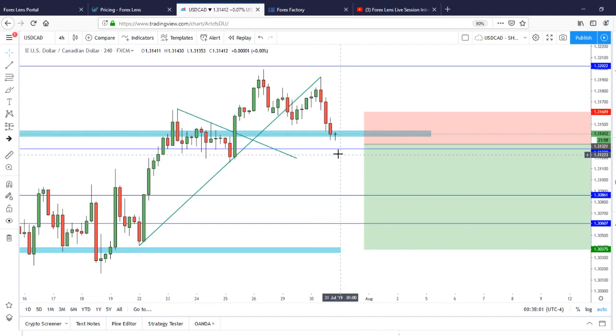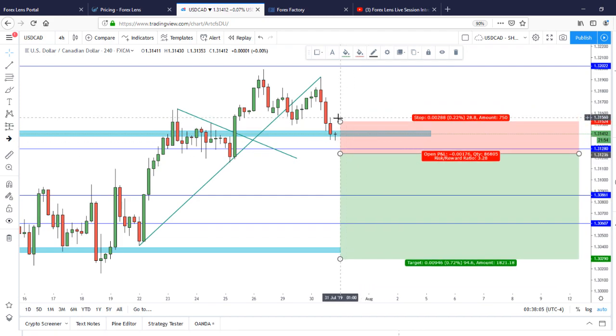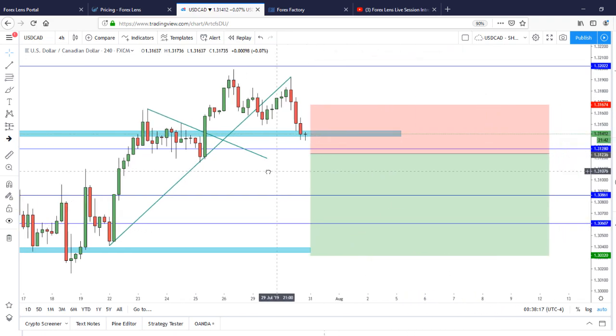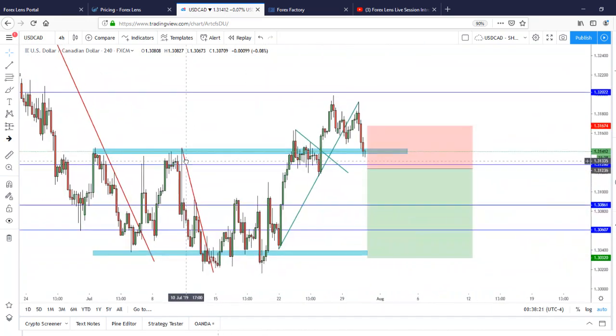And when we have that, we might have it somewhere right here. Your entry could be somewhere here. And your stop loss could be right above this recent high / resistance level. Your take profit is right at this range. So 2.09 risk to reward. I'll stop moving the frame. I'll actually reset the chart so you can see it. So this is what we're looking at for USD CAD.